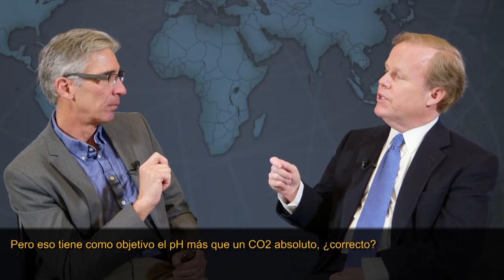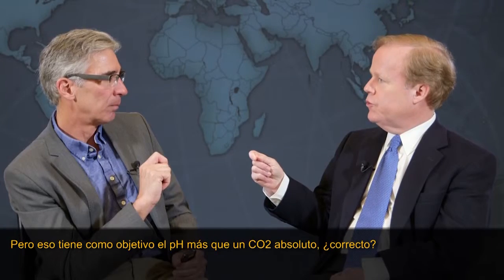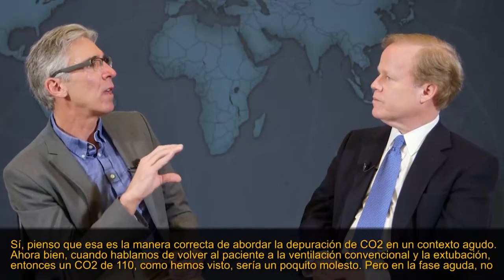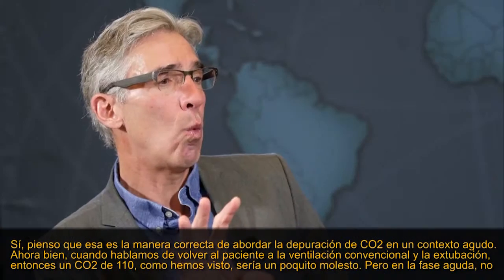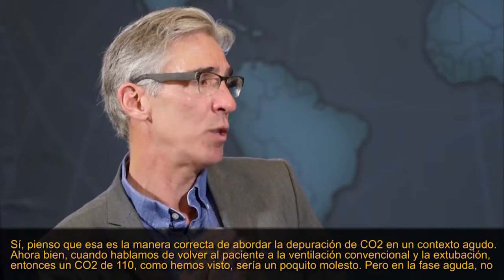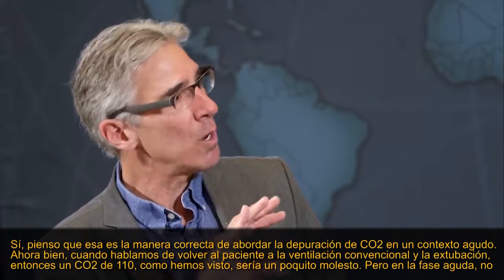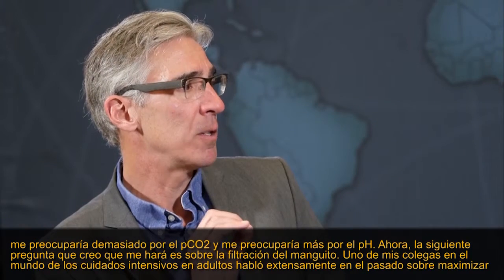But that's targeting pH more than an absolute CO2, is that correct? Yes, I think that's the appropriate way to deal with CO2 clearance in the acute setting. Now, when you're talking about weaning the patient back to conventional ventilation and extubating, then a CO2 of 110, which we have seen, will be a little bit annoying. But in the acute phase, I would not worry so much about PCO2, and I worry more about the pH.